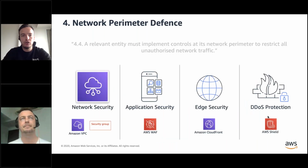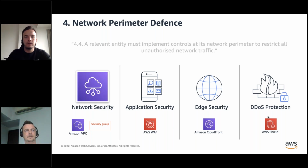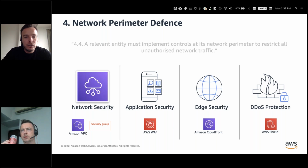Thanks, Darren. So control objective 4 from the Cyber Hygiene Notice is all around establishing a strong and robust network perimeter to ensure that only authorized traffic is inside your network, and obviously unauthorized traffic is denied. So with that, I want to take a look at network perimeter defense through the lens of 4 different domains, okay? And those will be network security, so making sure that you have a strong network inside AWS. In addition to that, then I'll jump into some details around application security. So what can we do with layer 7 to make sure that only authorized network traffic is accessing your applications?